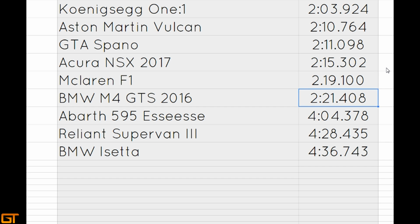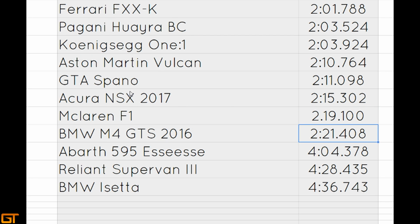2:19.1. So actually 4 seconds slower than the Acura NSX, and quite a way off of the S2 class cars above there. But actually that's pretty much on par with the Acura and the BMW, which are mid S1 class cars. So we can't expect too much from the McLaren F1. Perhaps this was a massive mismatch.